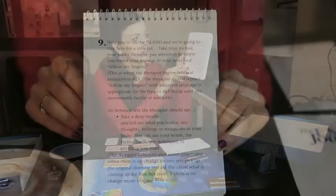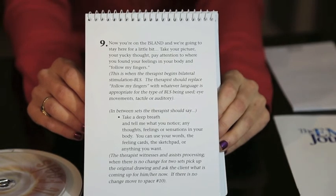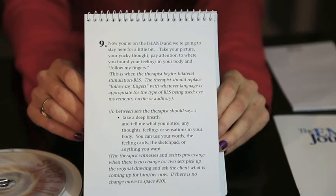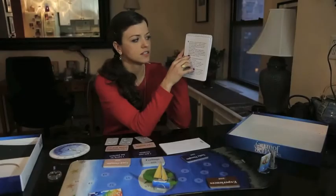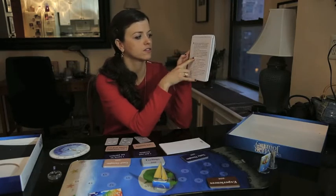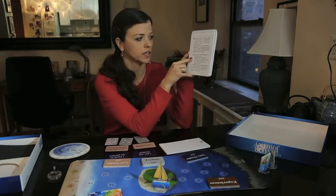It says, now you're on the island and we're going to stay here for a little bit. Take your picture, your yucky thought, pay attention to where you found your feelings in your body, and follow my fingers. Again, I wrote a note here to the therapist that says, this is when the therapist begins bilateral stimulation. The therapist should replace "follow my fingers" with whatever language is appropriate for the type of BLS they are using, whether it's eye movements, tactile, or auditory.